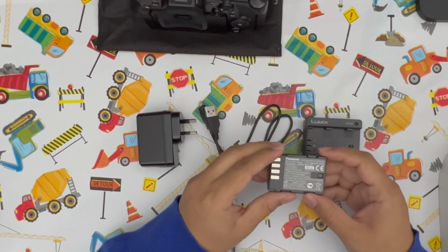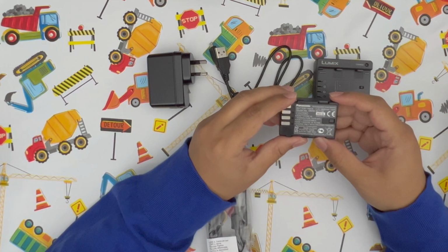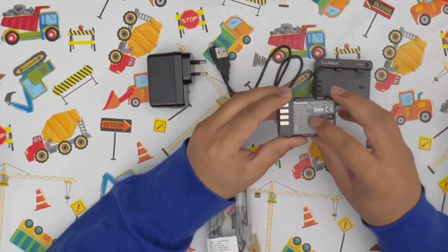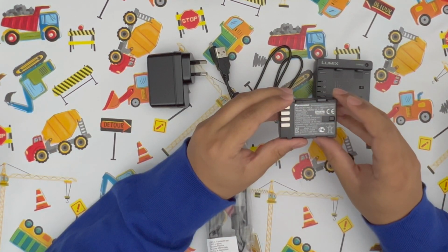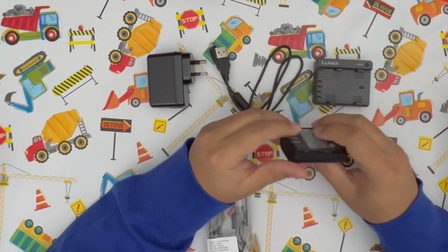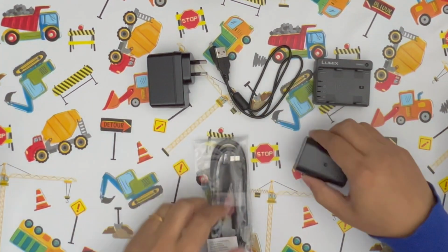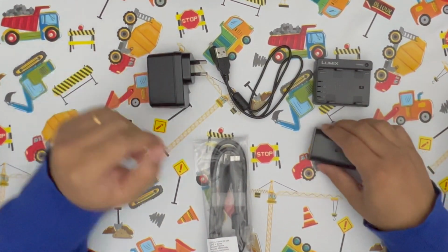This battery is the 1860 milliampere-hour battery, 14 watt hours. Wow, that's a lot of power, man. Obviously made in China. Yeah, it's the DMW-BLF19E battery, manufactured in April 2022. Not bad, man. So all we have to do is pop this into the camera and see if there is any juice. Else we'll go ahead and charge it.